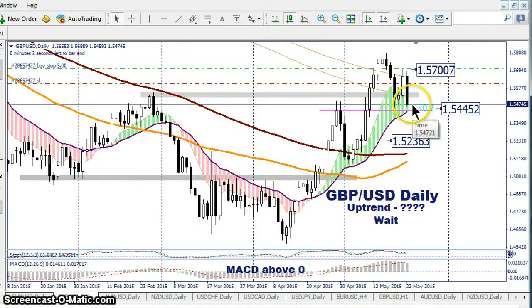support. We broke below that, and the important thing again is, are we still in an uptrend, or has the uptrend exhausted, and are we going to be heading down towards this area right here? So again, what we want to do is wait and see, does price come down a little bit lower?